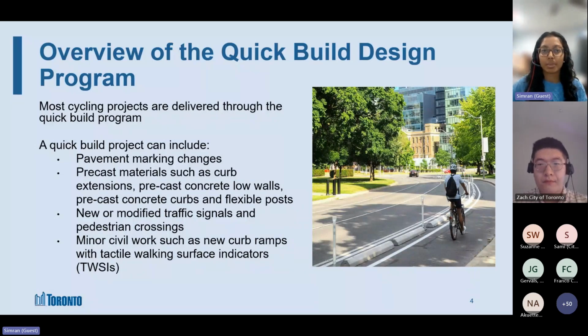For example, if we're modifying the pavement markings to push the zebra crossing back a little bit, we can work with the signals team to modify the signal timings. And then there's minor civil work, such as doing a new ramp or adding tactile plates, etc. These things are possible because we have 3 contracts on our cycling team.